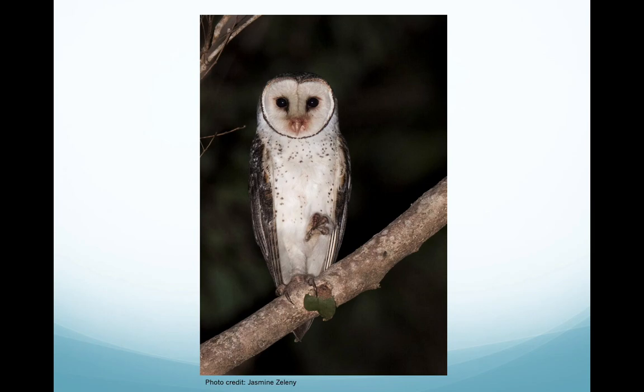This is an Australian masked owl. This is a very pale bird, and this photo has tricked a lot of people. This is a bird from the Sunshine Coast, but you can see more rounded facial disc with a nice dark edging, those huge feet, and if you look at the legs, they're much thicker and fully feathered.